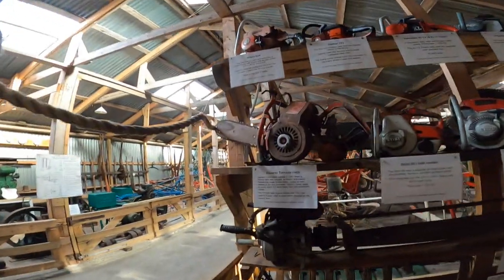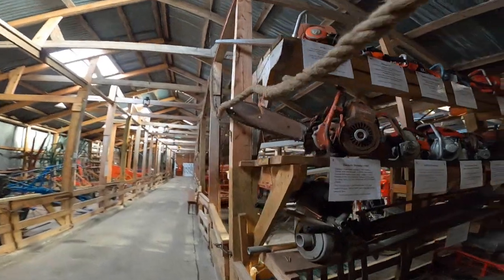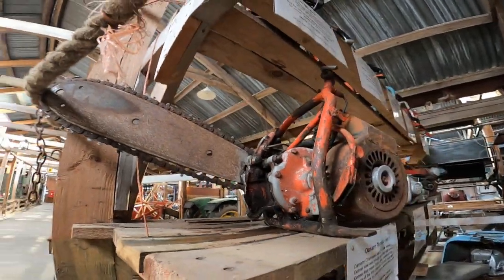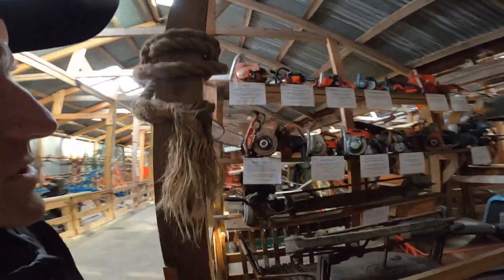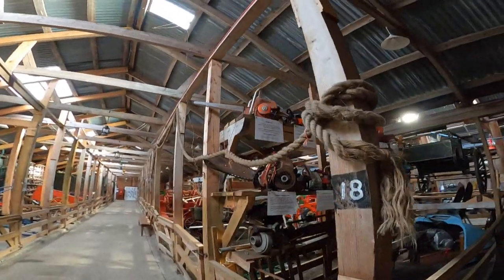Wow, what a monster of a chainsaw though. Look at the blade and stuff on it right there. Absolute madness. And back at that time as well, when things like this were made, there was no health and safety or chain locks or anything like that. It was just the savageness of the engine turning the mad blade.